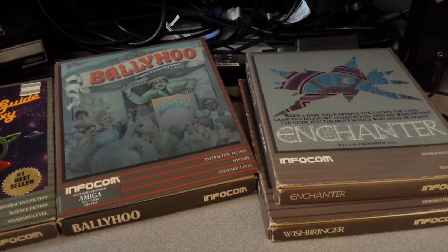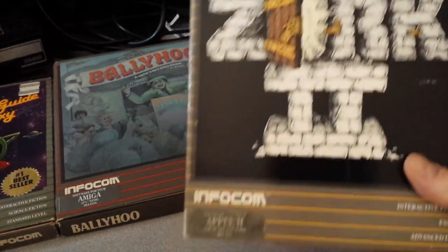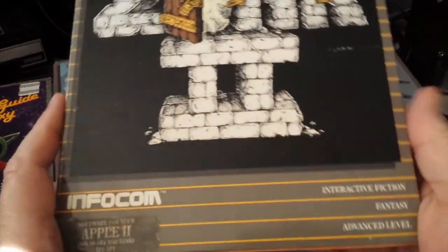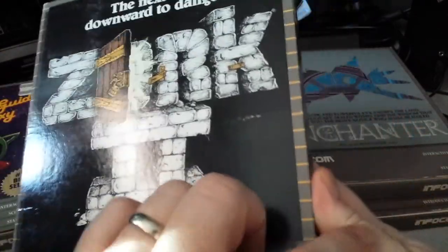Next up is Zork 2, the sequel to it. All three games were together as one big game, as I mentioned, at MIT, the original Zork game. So this is broken into 3 parts. This is Zork 2, the next step downward in danger. And this one I have is for the Apple II, believe it or not. And this is advanced. This one's very tough.